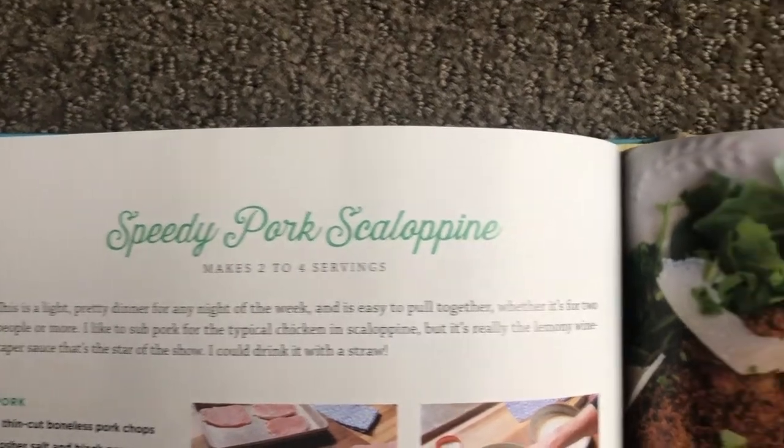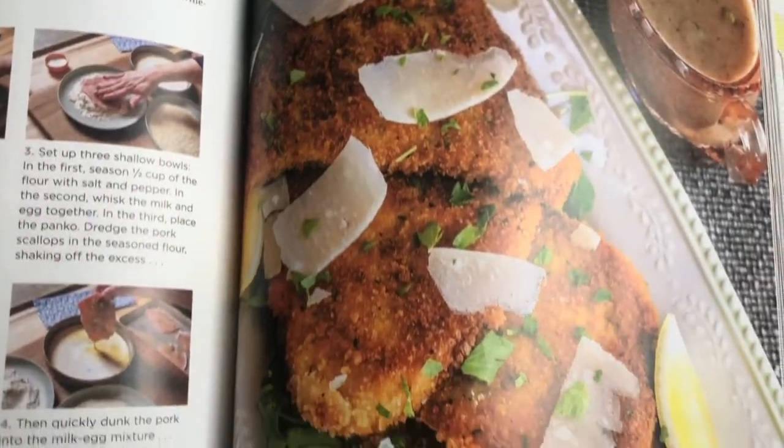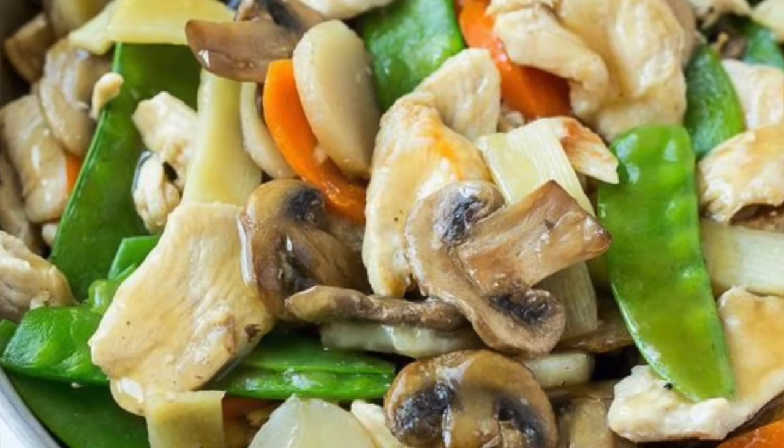We are having pork chops Scallopini, I think that's how you say that. That's from the new Pioneer Woman cookbook. Tortellini Primavera, which is actually a Pioneer Woman recipe from her blog, I think, but it's one I've been making forever and everyone loves it. Mu Gu Gai Pan, that is from Pinterest. That is a staple in our house, although Walmart wouldn't let me order the water chestnuts that go in it, so I don't know why, but we'll just have to do without if they don't have it.